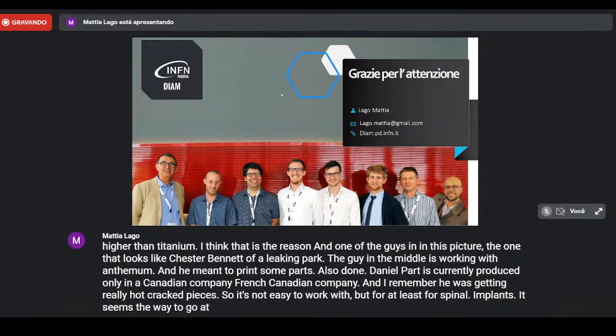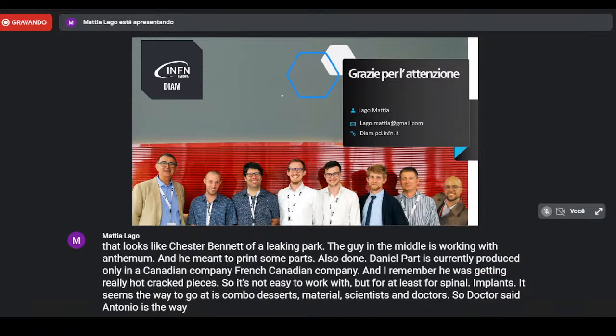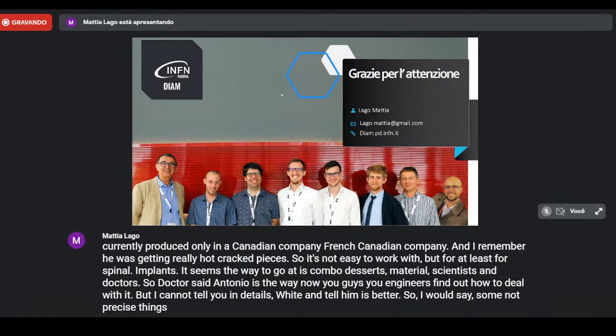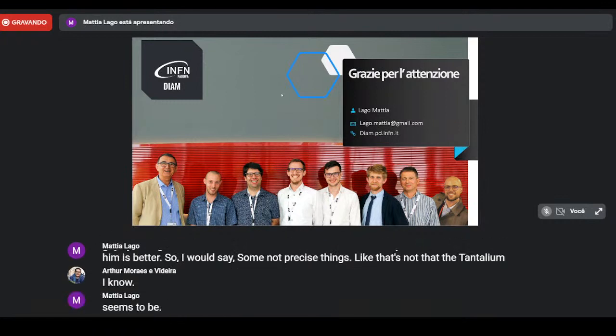But it's a combined research of material scientists and doctors. So doctors said tantalum is the way. Now you guys, you engineers, find out how to deal with it. But I cannot tell you in detail why tantalum is better. So I would say some not precise things. I just know that tantalum seems to be the new way to go.